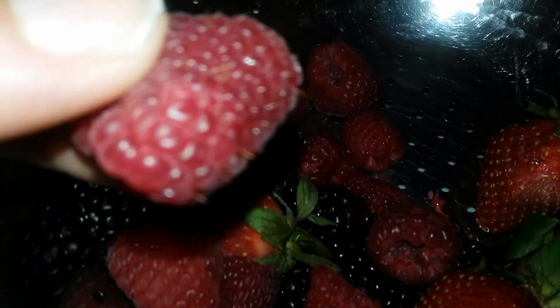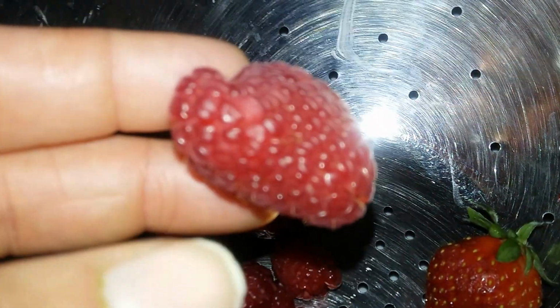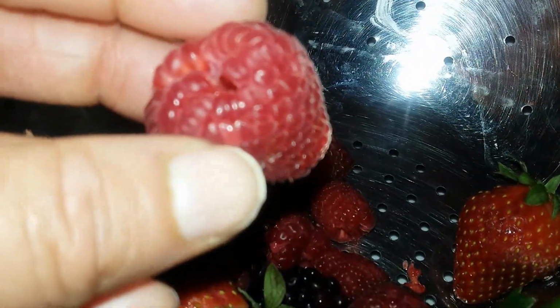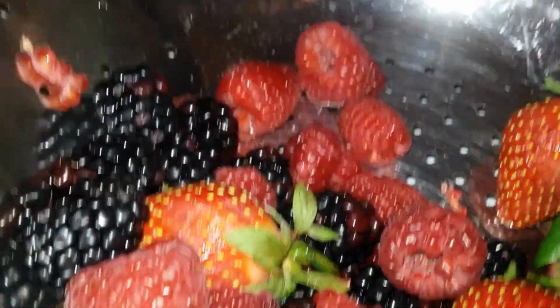This little creepy little hairy little thing here is good. I got raspberry on my fingers already. It is really good. It has a very acquired, how should I say, you have to acquire a taste for it. The texture of it is unique, but it's good. I eat it all the time.